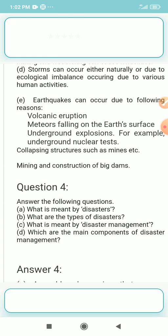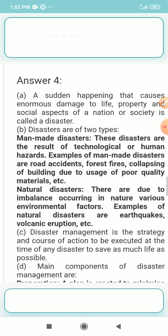B. What are the types of disasters? Answer: disasters are of two types: man-made disaster and natural disaster. Man-made disasters are the result of technology or human hazards. Examples of man-made disasters are road accidents, forest fires, collapsing of buildings due to use of poor quality materials, etc. Natural disasters are due to imbalance occurring in nature, various environmental factors. Examples of natural disasters are earthquakes, volcanic eruptions, etc.